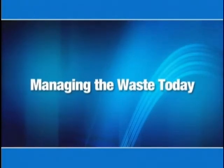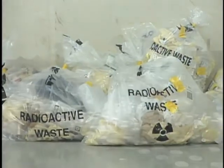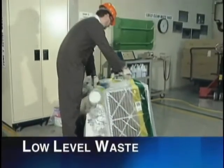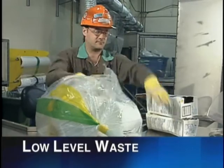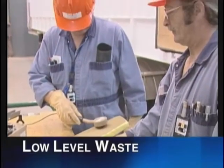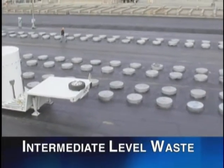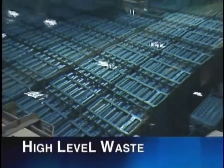Managing the waste today. In a nuclear plant, there are three types of nuclear waste: low, intermediate, and high-level waste. Low-level waste includes minimally radioactive materials such as mop heads, cloths, and paper towels that are used in the nuclear stations during routine operation and maintenance. Intermediate-level waste consists of used reactor components, as well as resins and filters used to keep reactor water systems clean. High-level waste is used fuel.